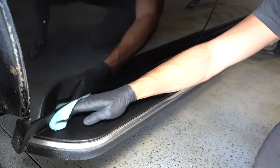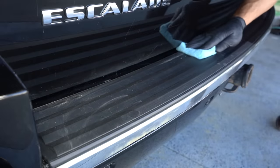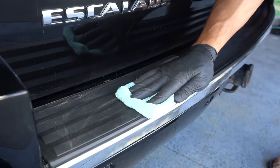Last step on the exterior, and that's to apply 303 protectant to all the black plastic trim to give it a deep matte black look and really make it pop.